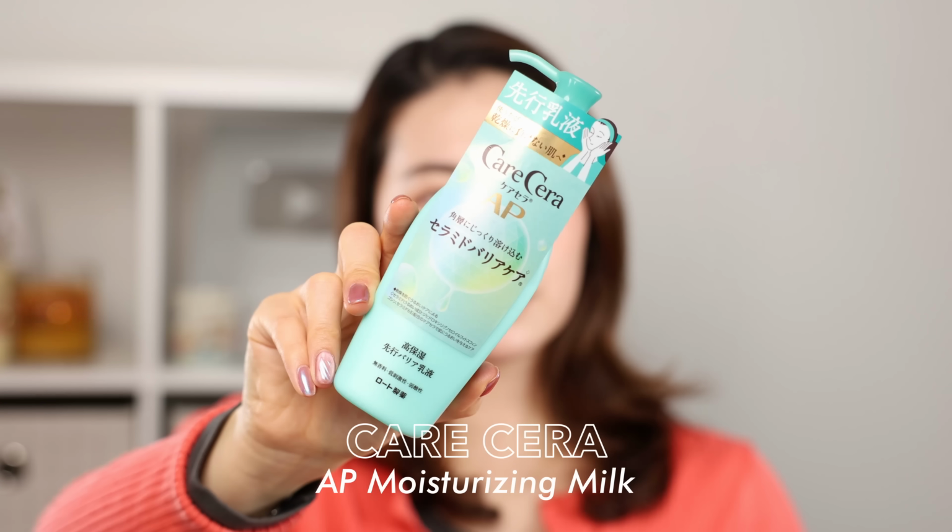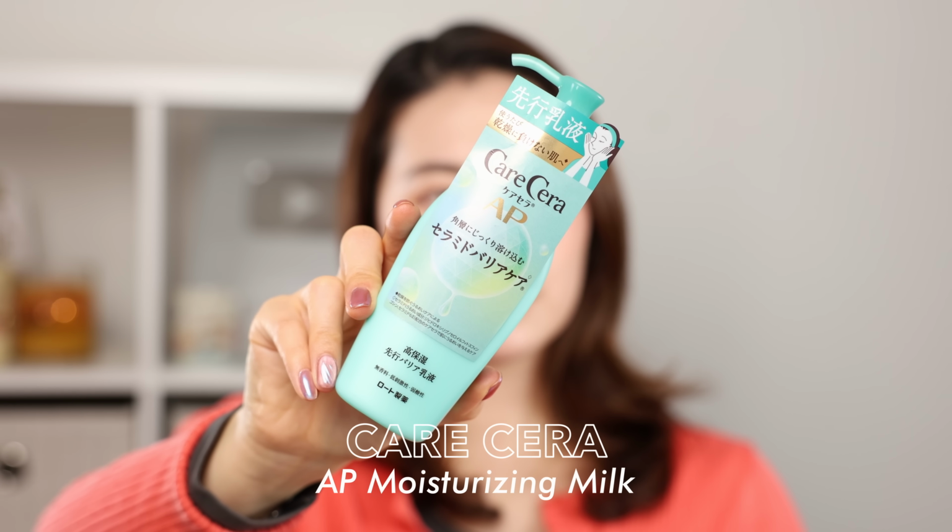And it is Nameraka Honpo, so super duper affordable. This 100ml serum is 1,500 Japanese yen. That's nothing. That's like what, 12 bucks USD? It is also fragrance free, so really a great everyday serum that you can generously apply to keep on top of those brightening concerns. Next, I have the Cera AP Moisturizing Milk.